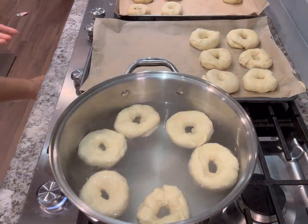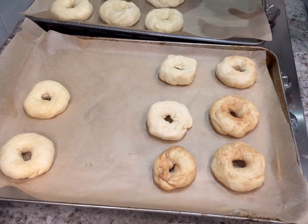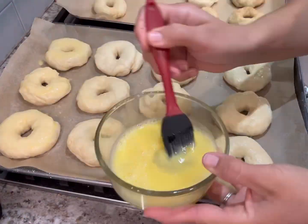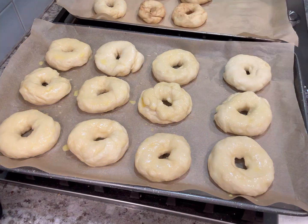The recipe called for cornmeal. I didn't have any, so I just didn't use any, and it turned out fine. And then I used a little egg wash. Highly recommend using the egg wash, although it's not required. They just look a lot nicer with the egg wash. And also if you're doing toppings, it helps the toppings stick on the top.